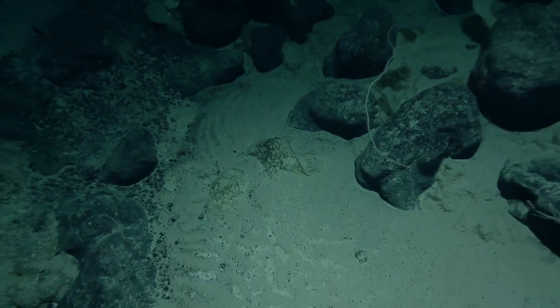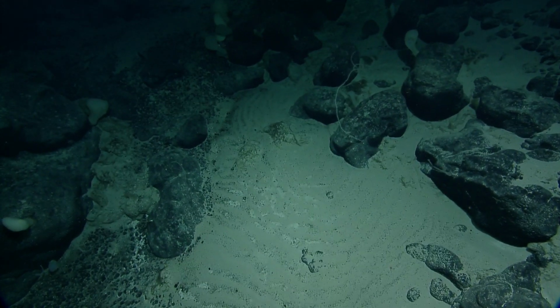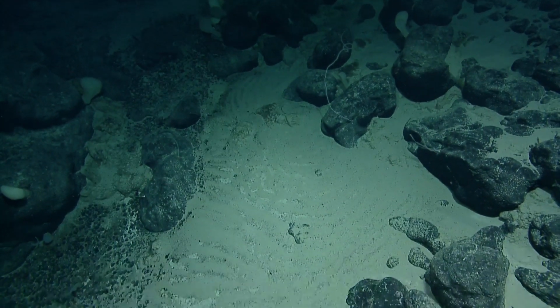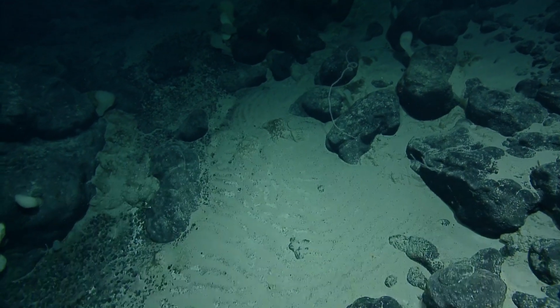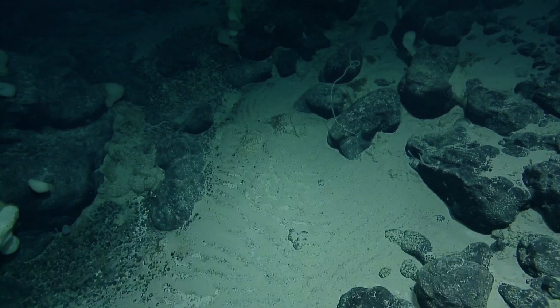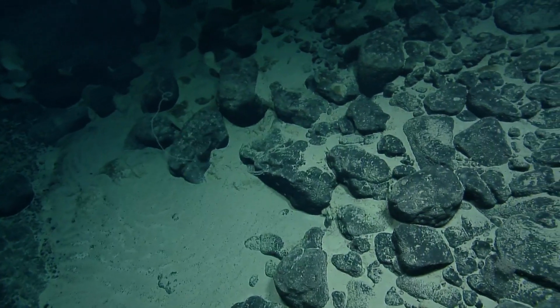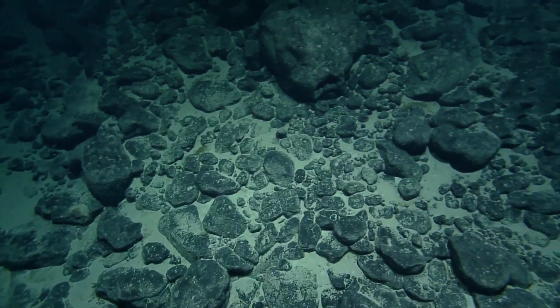So essentially what's interesting about this is those patterns, like you might see in shallow water on a beach, just in the shallows where you can see where the waves have caused a distribution pattern in the sand, the same thing might be going on here with these internal waves, which are deeper in the water column, that are causing those patterns in the sand.